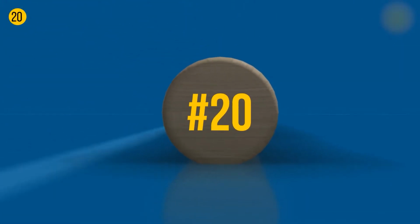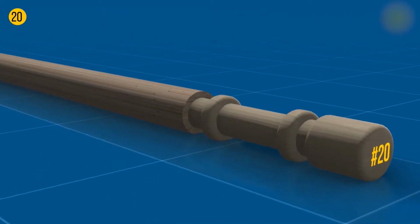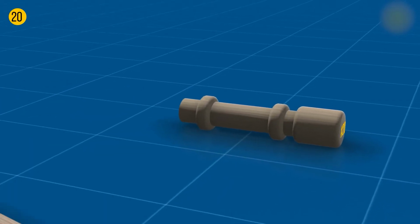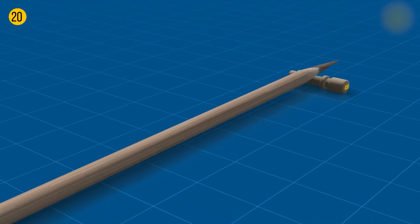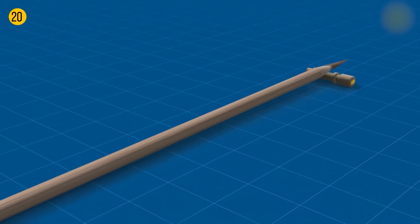Toothpicks sometimes have several grooves, and the section with grooves is a makeshift holder. It's easy to break the toothpick into 2 parts. The smaller one with the groove can be used to avoid contact with the table.